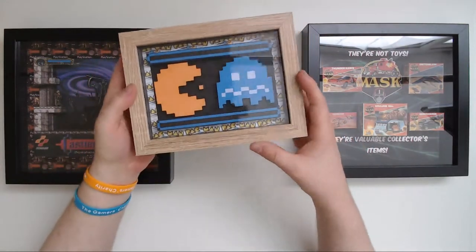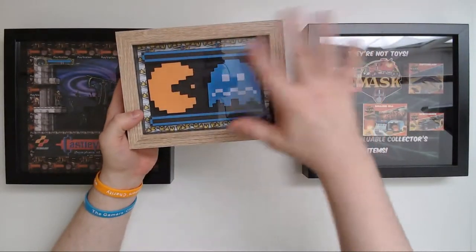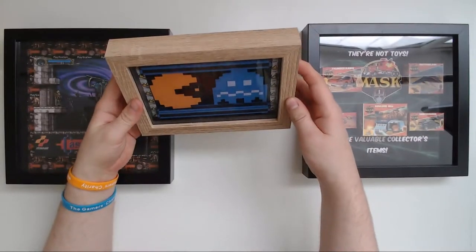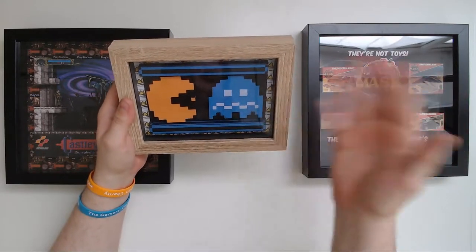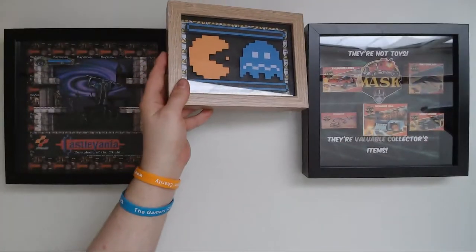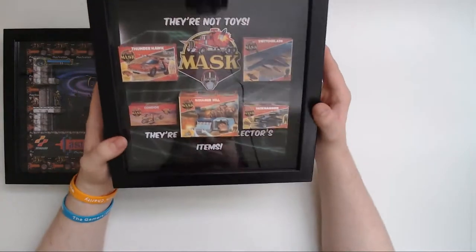Not much in the way of the 3D stuff. Just images propped up, but it's still pretty cool, and you can see the 3D effect going on with the walls there. He's eating one of the little pills, and he's going after the ghost. So, pretty cool indeed. And finally, we have the Mask set.